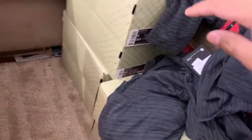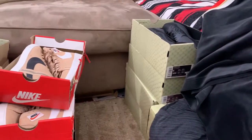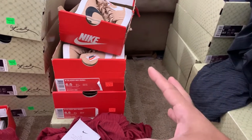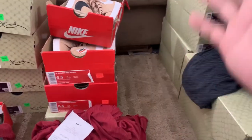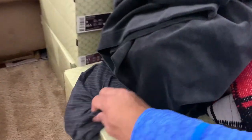So mostly I picked up all of the Mamba Rage. These are the leftovers of Mamba Rage. Actually, I picked up most of it. Some of the buyers or resellers picked up most of the leftovers of the Blazer Mid. I was hoping I could get more of the Blazer Mid and more of those Air Force Ones, but they're gone. These are the leftovers of the Blazer Mid, and I got the rest of the Mamba Rage.